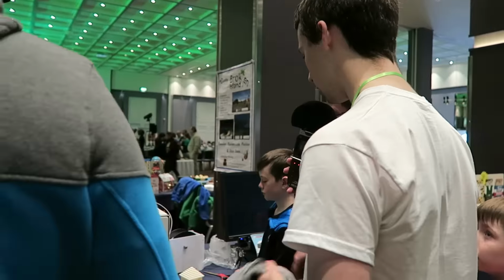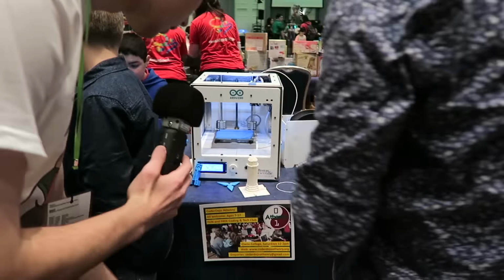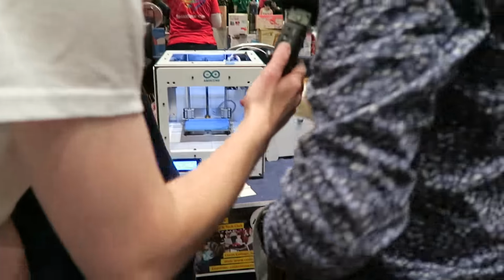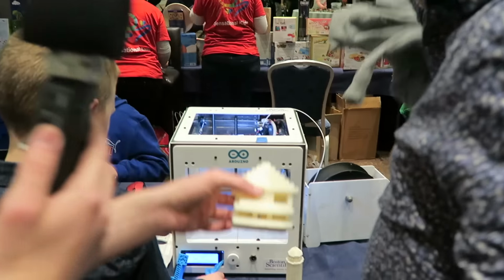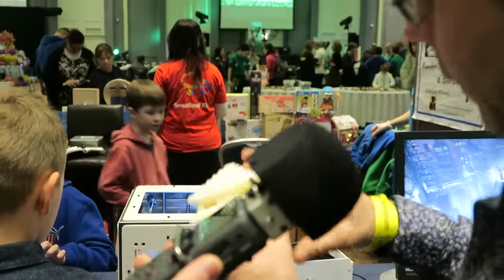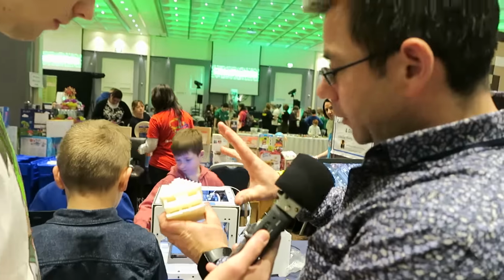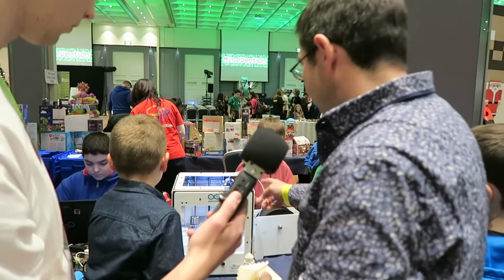What do we have here? Cool, what are you 3D printing? Well, we were 3D printing. These are actually objects that were designed in Minecraft. So this here is a house that was built in Minecraft and a lighthouse that were built in Minecraft. And we then had some software that will transform the Minecraft model into a 3D model that can then be printed on this 3D printer.